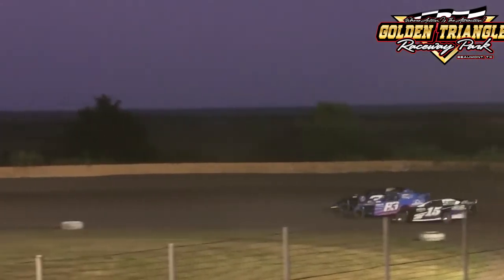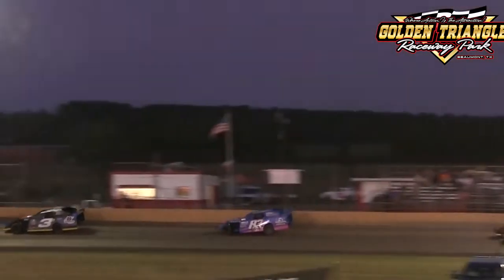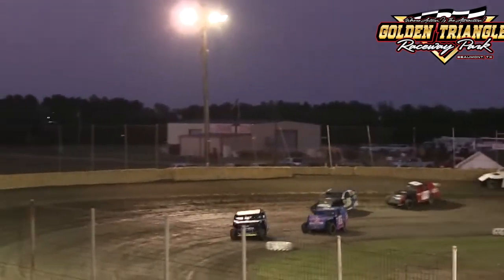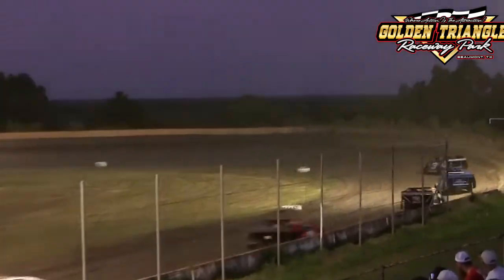Lovell down to the bottom of the racing surface on the brakes. Spot goes to the 3D of Rhodes as the 15 of Denby Jr. peeked to the inside of Lovell. Now to turns 3 and 4. Rhodes is going to guard the bottom. He knows she's fast right there. Picking up your second R&L Truck Repair Heat Race, the 3D of Darrell Rhodes.